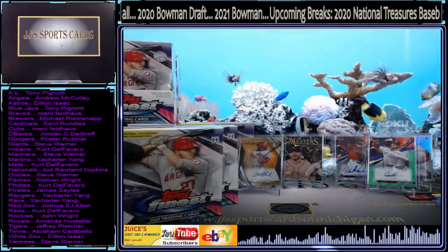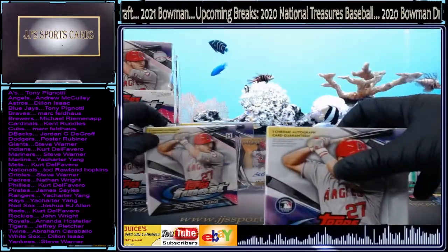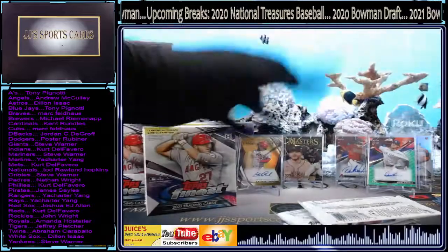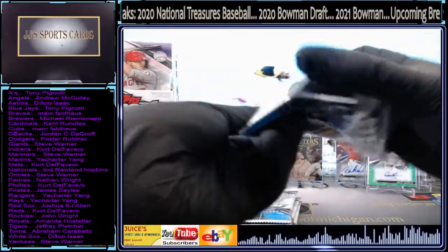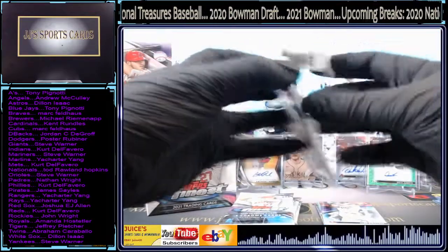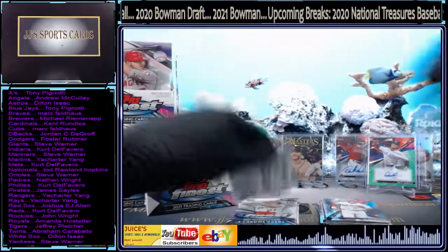New release breaks coming out. 2021 Topps Series 2 drops Friday. Should have a break posted up probably tomorrow afternoon. Got to get that priced out yet. That will be posted here in the break group. The Bowman Draft, get that filled up today, we can break that today. In the main group, if we can get that National Treasures break filled, we can break that today. That's all on-hand product.